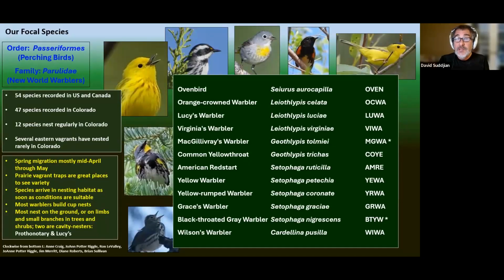So, spring migration, mostly mid-April through May. A little bit earlier than mid-April in some cases, particularly towards the southern part of the state, but mostly mid-April through May. And prairie vagrant traps and some of the vagrant spots near the edge of the Front Range and the similar ranges along the edge of the plains are great places to see variety of migrant warblers. Species arrive in their nesting habitats when conditions are suitable for them to get there. And since we're looking at the nesting birds, we can note that most of the New World warblers build cup nests, and most of them nest on the ground or on limbs and branches in trees, but two of them nest in cavities. Now, only one of those occurs nesting in Colorado.